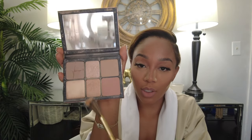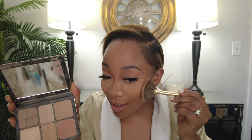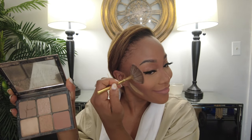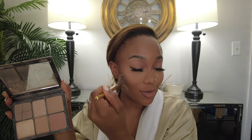Okay. All right. While I have you guys here, real quick, I'm going to highlight with this palette, Smashbox. I usually use these two, to be honest. I go like that. Once again, I'm not a makeup artist. And then I just go like that. Literally, I do all of this.